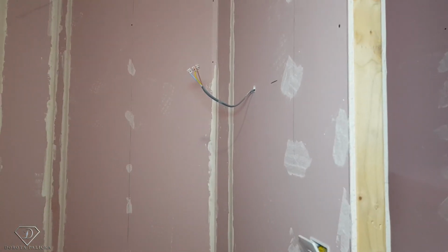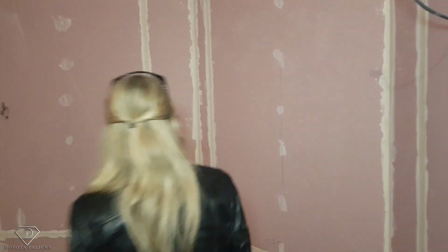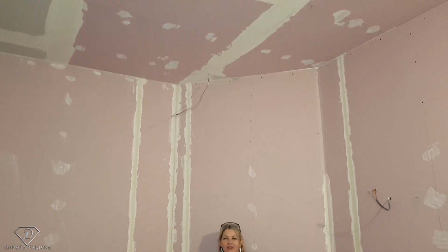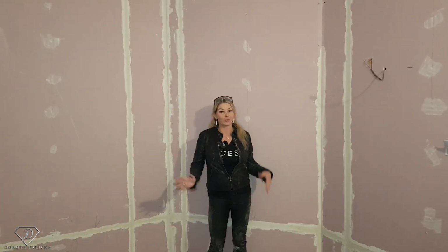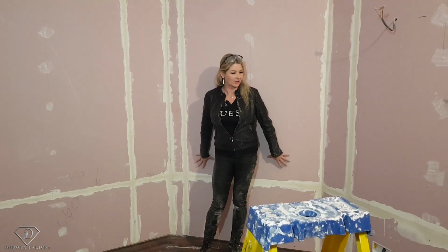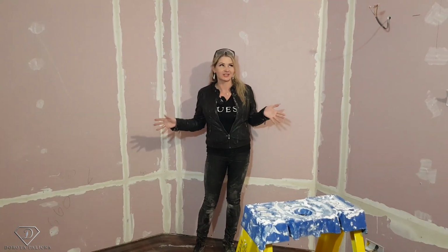But this room is so nice and I love it so much. The angles on those walls, I think it looks fantastic. It came out because we needed to save a space for a corridor, and once it's finished, I love the feel and the look of it.